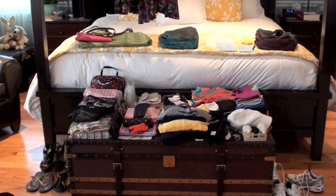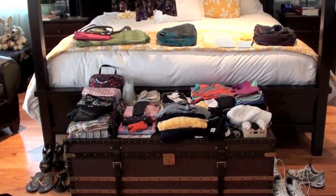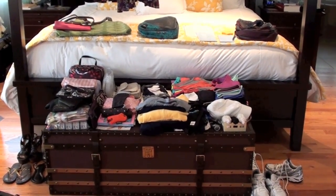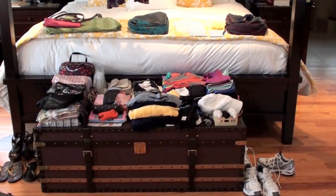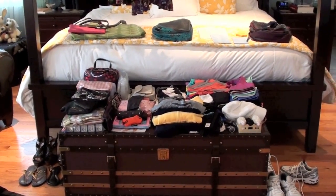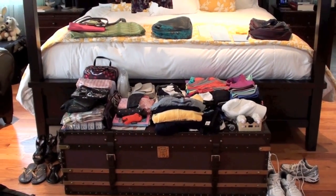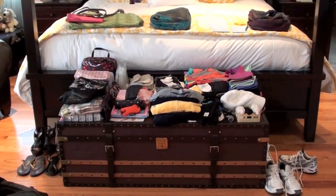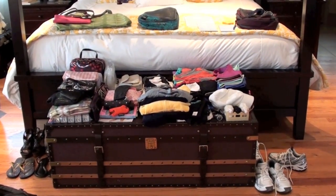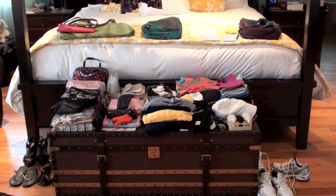So I'm in my room here, and you can see I have everything laid out. I had everything laid out yesterday, and I was going to film this yesterday, which was 3 days before my trip, which is normally how I would pack, but it got really dark and the lighting wasn't that great for filming, so I decided just to wait till today. But I was ready yesterday, and I've actually been thinking about what I'm going to bring for about a week. I didn't start putting stuff out until yesterday, but I was thinking about it.